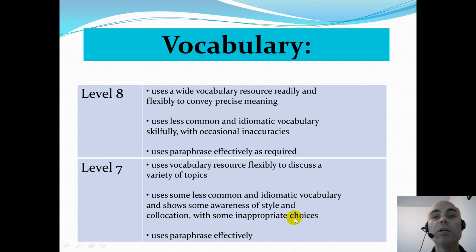Does say with some inappropriate choices. So level 7 you're allowed to make some mistakes. Last part, remember I mentioned paraphrase. Uses paraphrase effectively. You need to try and show the examiner you can paraphrase.